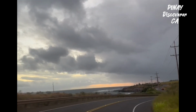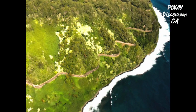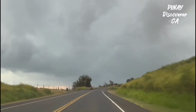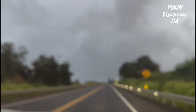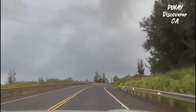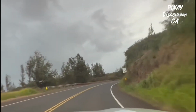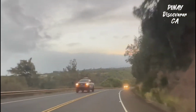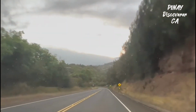We are now traversing the Hana Highway, which is also referred to as the Road to Hana. And this is a 64.4 mile long stretch of Hawaii Routes 36 and 360. Okay, so we are on Kaupakulua Road. It's a long drive, guys, before we get to Hana. According to our Google Map, it's a 2 hour drive.